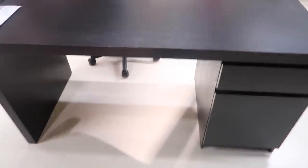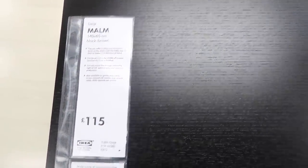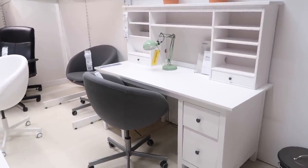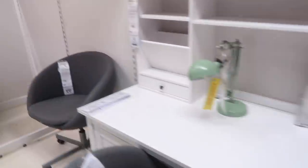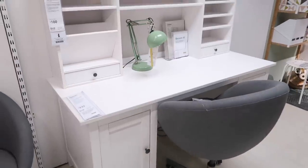I don't know, I'm a bit undecided. It comes in black brown. I really wanted to do darker tones on it. And that is 115. But then I see the white and I'm like, I really like that setup, with little shelves and stuff. Oh, I don't know. I'm just asking Fraser if he likes these cushions.